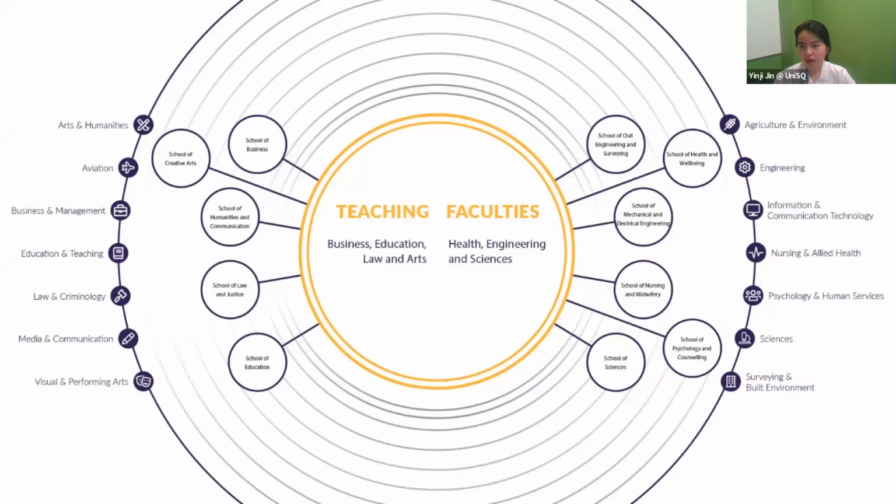So we are a regional university, but it's a comprehensive university. In terms of teaching faculties, we have two main faculties: business, education, law and arts, and then health, engineering, and science. So we have the School of Business and Creative Arts, Humanity and Communication, Law and Justice, and Education. In terms of science, we have engineering and surveying, health and wellbeing, mechanical and electrical engineering, nursing and midwifery, and science, psychology, and counseling.